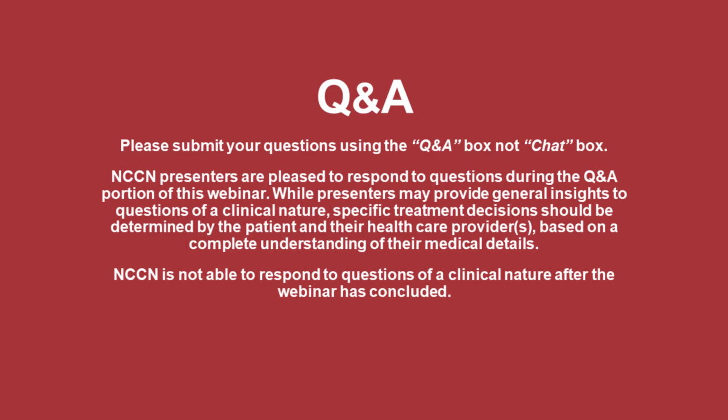And I've gotten a few questions regarding Ro-Peg interferon. It says, since the FDA approved Ro-Peg interferon, is it used in treatment-naive patients with PV? Would it be considered a first-line therapy?